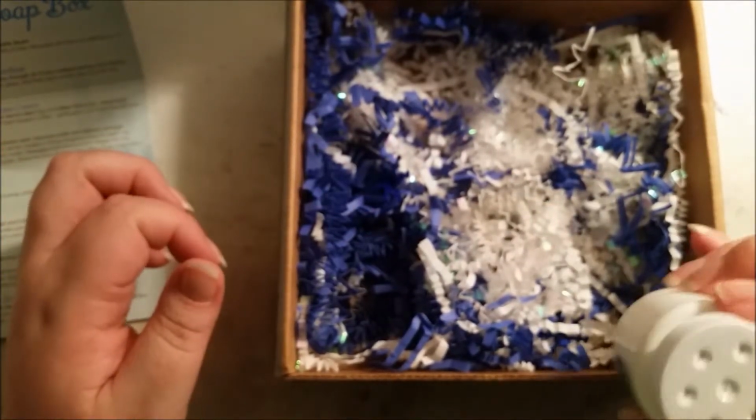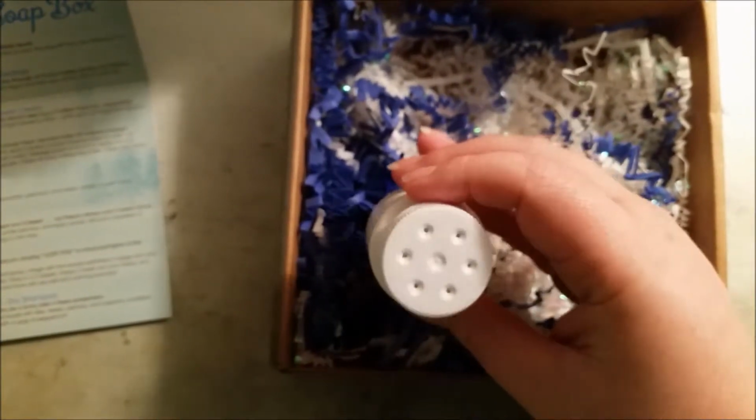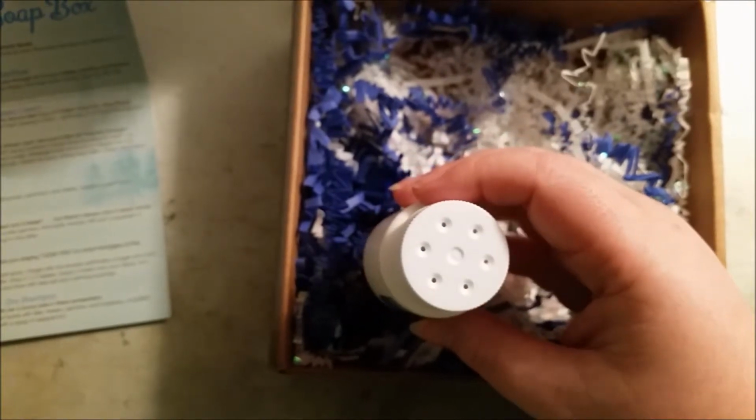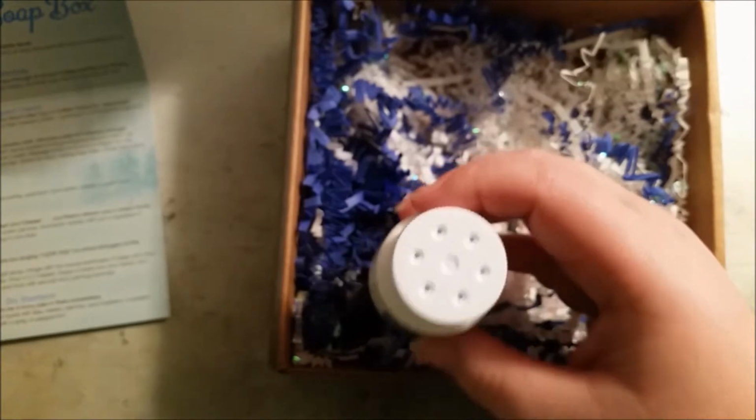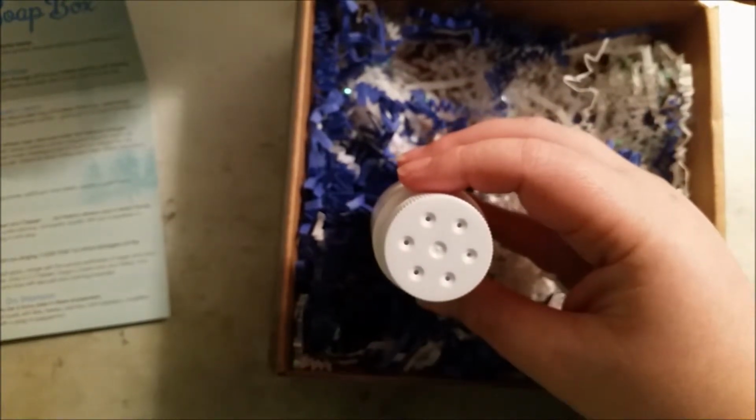I can already smell it. Turns out refreshing floral is a word. It is floral, but it's very, very, very light. I'm not sure. I think it might be the freesia I'm smelling most.